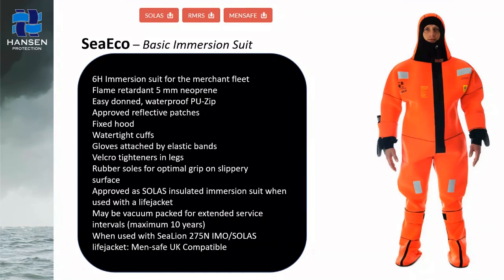And when we vacuum pack this particular model, we can vacuum pack it for 10 years. The reason is that you need a life jacket and you need more buoyancy. On the life jacket, you also have the SOLAS light. And this light has to be substituted every 5 years. And without the light, we can vacuum bag this suit for 10 years.